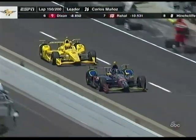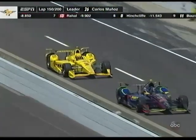We are 148 laps in at Elio Castroneves, just passed by Carlos Munoz. Action continues here at the Indianapolis Motor Speedway.